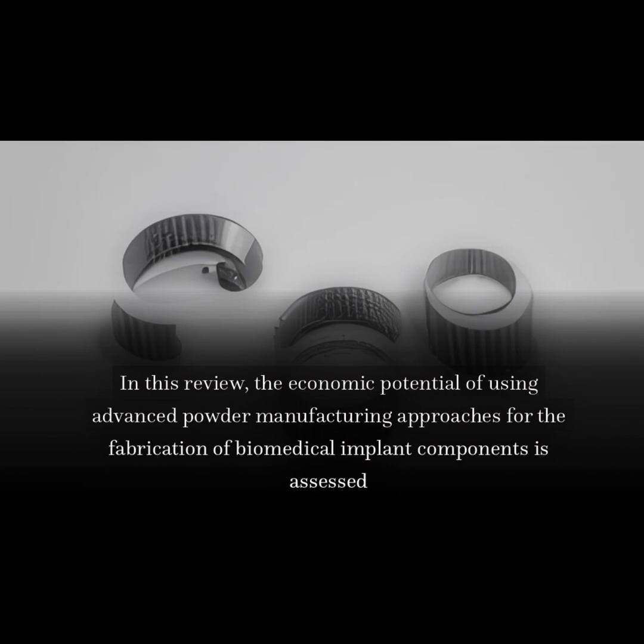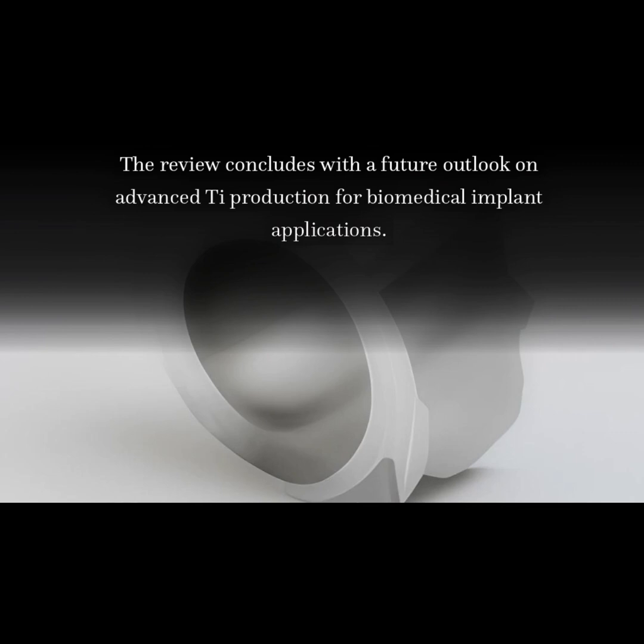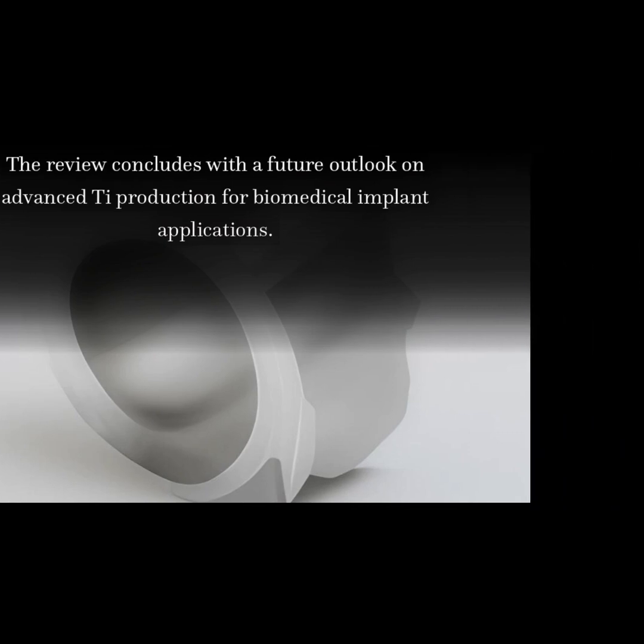In this review, the economic potential of using advanced powder manufacturing approaches for the fabrication of biomedical implant components is assessed. Given that biocompatibility and host bone response are critical determinants of clinical performance, published studies of in vitro and in vivo research have been considered carefully. The review concludes with a future outlook on advanced Ti production for biomedical implant applications.